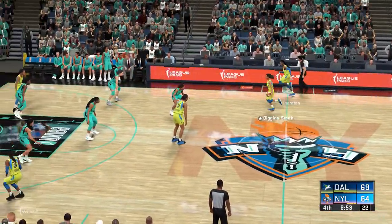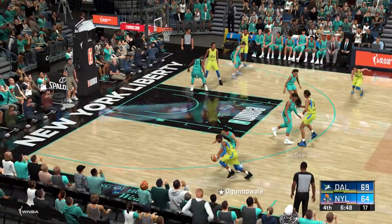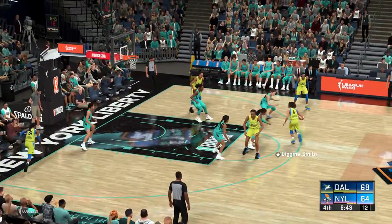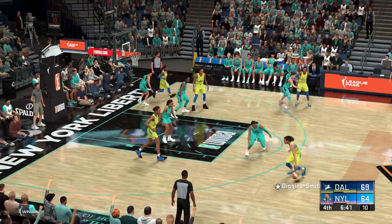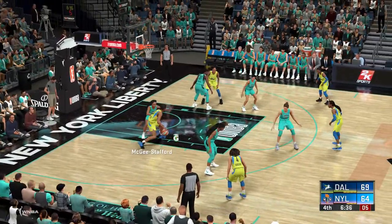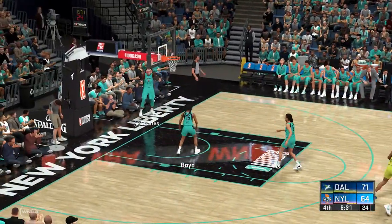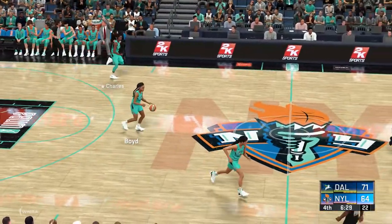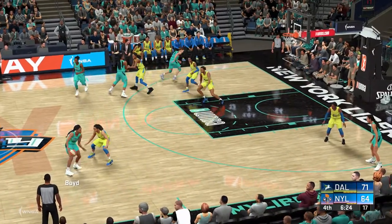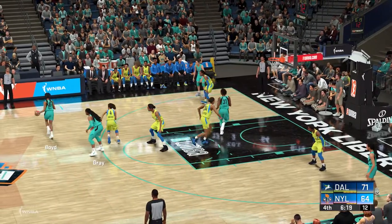Dallas with the ball. Here in the fourth, they've only allowed just 4 points. Outside, Diggins Smith. Pass to McGee Stafford. Clock at six. Shoots over Boyd. And there are the Wings with another bucket. Every time they get scored on during this run, it seems like it's come from inside the paint. Buckle up on defense. Yeah, it's time to collapse down and make them shoot jumpers.